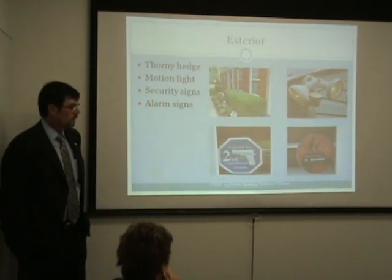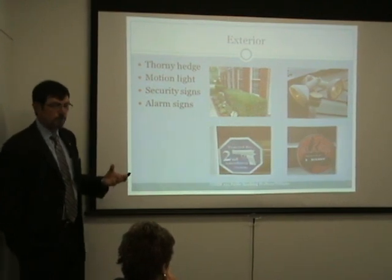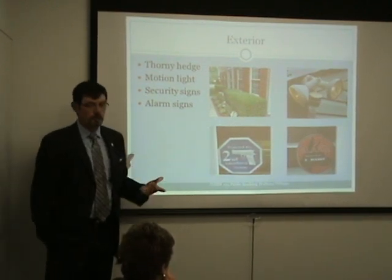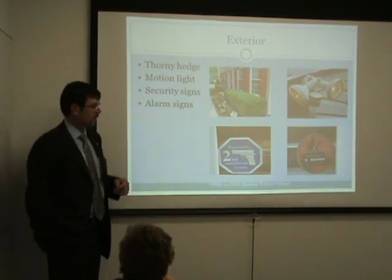And one, you can see them from the outside and you know that there's an alarm on the house. And two, they actually go off if you raise the window. My wife sets them off all the time.